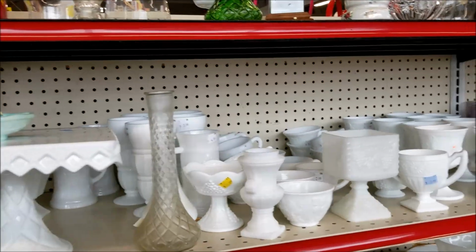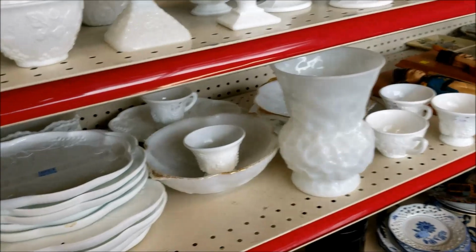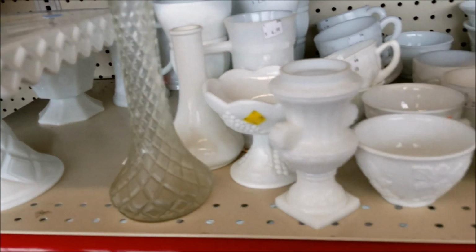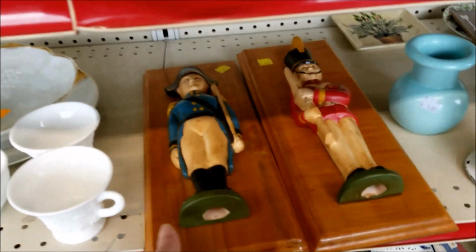This store always seems to have an abundance of milk glass. I think the plates could be the ones that have been there for months and months, but the cake stands are definitely new and weren't here last time. And the prices seem pretty affordable. I am not up on the proper value of milk glass.